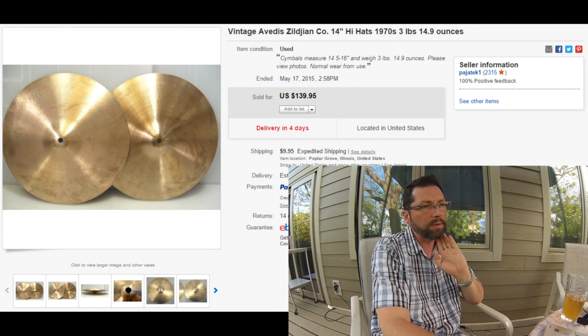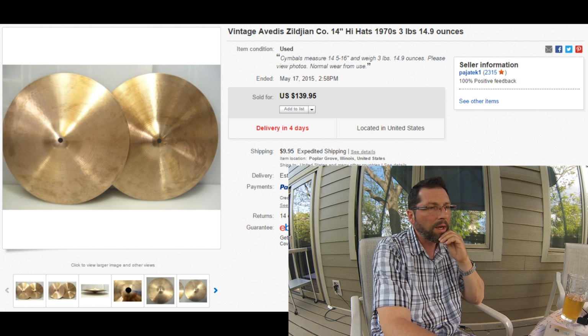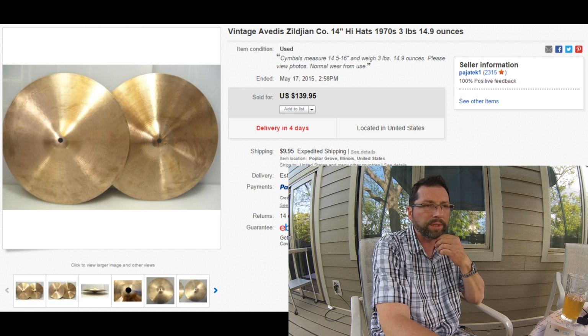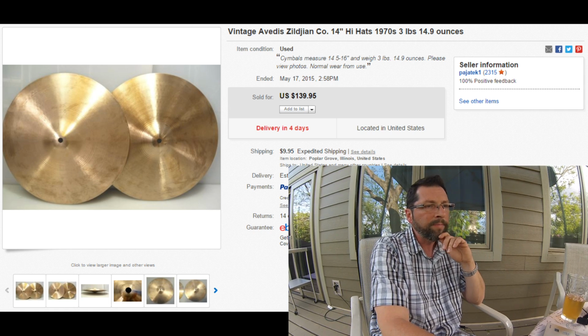Cymbals always sell, especially by Zildjian, and if they're vintage as well, from like the 1960s, 70s. Guys look for that kind of stuff all the time, so they're great quick flips. I mean, these were listed for just a couple days, and they sold for 139 bucks with $10 shipping. So it was a quick $100.